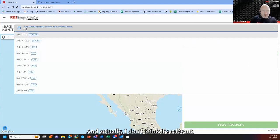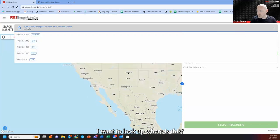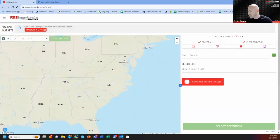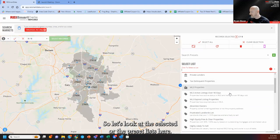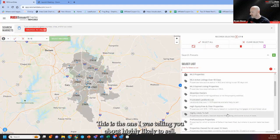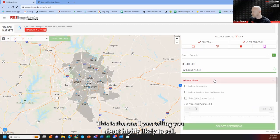And actually, I don't think it's rallying. I want to look at where. I think what you mean is this. All right. So let's look at the pre-selected or the preset list here. This is the one I was telling you about. Highly likely to sell. So let's take a look.